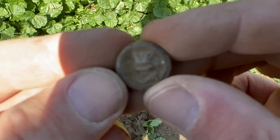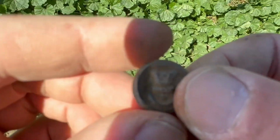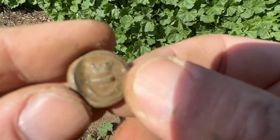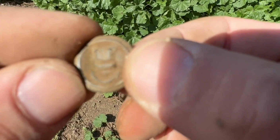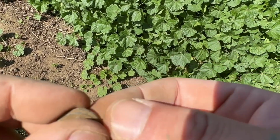There we go. We've got a button with some detail on. Now, let me move this into the sun, I'm guessing this is going to be military because I can see a crown. So let's have a little wash up and we'll see.